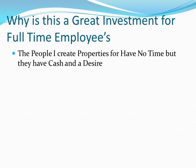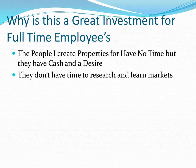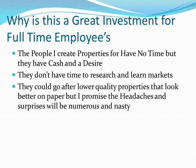So again, I want to talk about why I think this is a great investment. The people I create properties for work with me because they have no time, right? They have the cash, they have the desire, but they don't have time to learn markets. They don't have time to be taken advantage of by other people or whatever, when they hear, hey, get this cheap property. Trust me, cheap properties are not cheap. They don't have time to go look at 100 properties like I recommend. They don't have time to look at 7 different markets and get on airplanes and all of that stuff. And thus they just don't do anything. I'm trying to help with that.